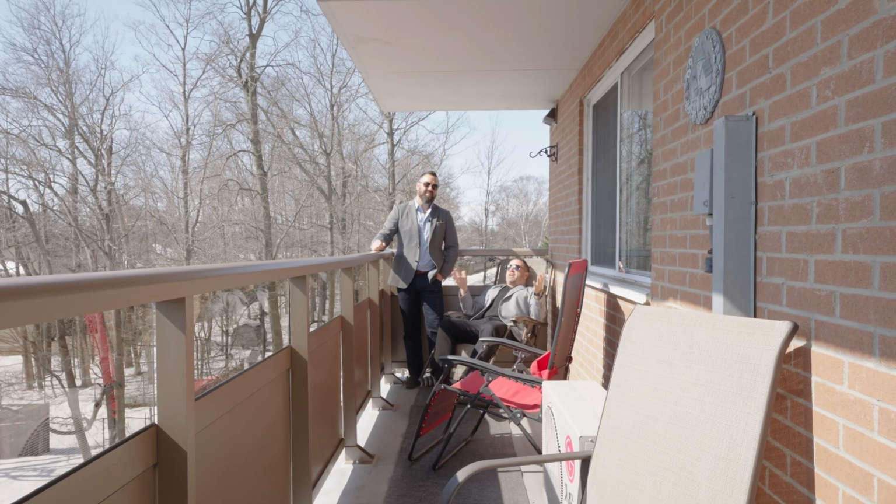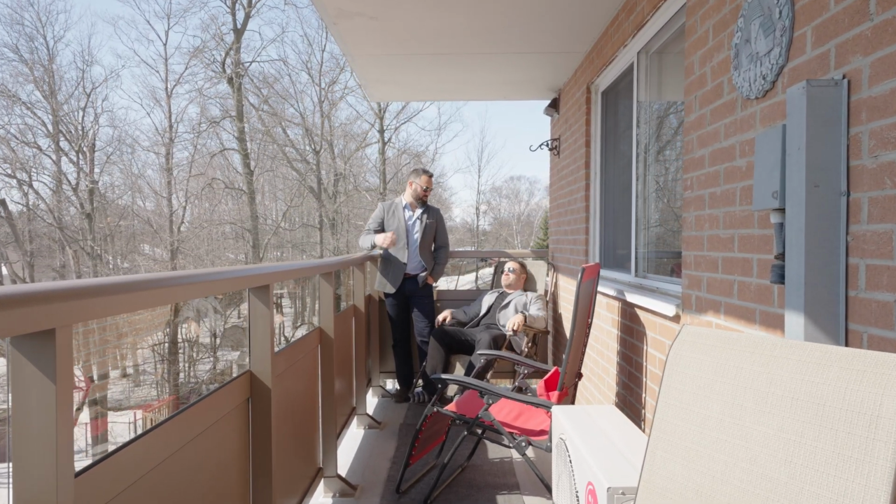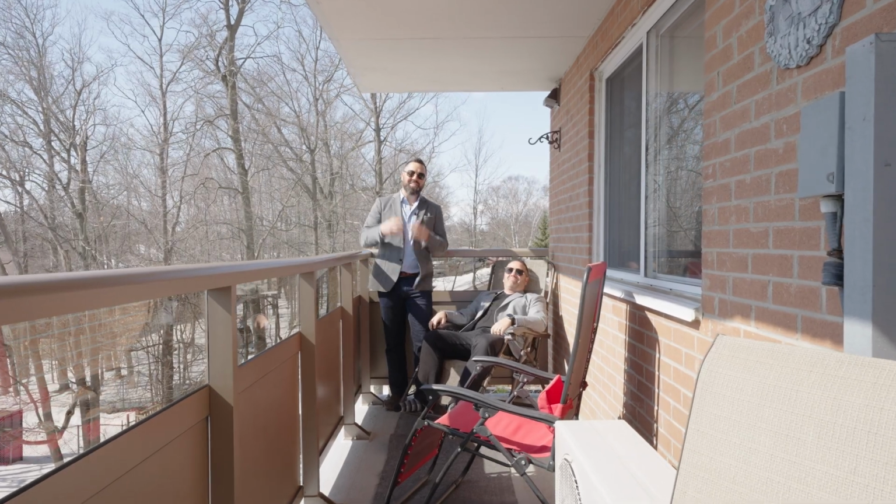Scotty, this vibe is great. Is there anything more relaxing than the sunny south exposure on a nice balcony like this? I'm more relaxed just looking at you over here, but this is as good as it gets.